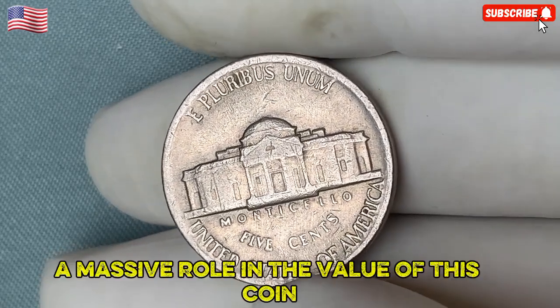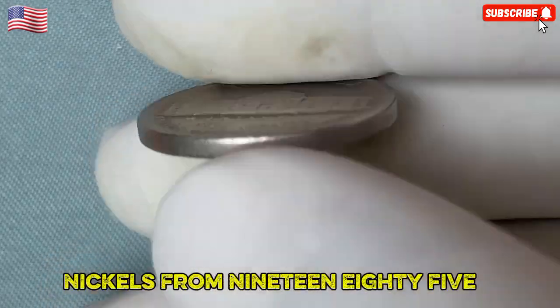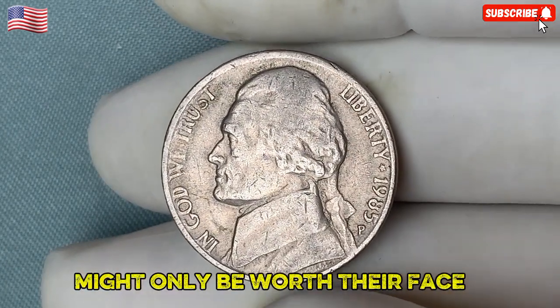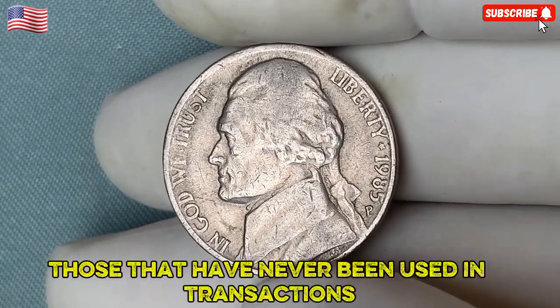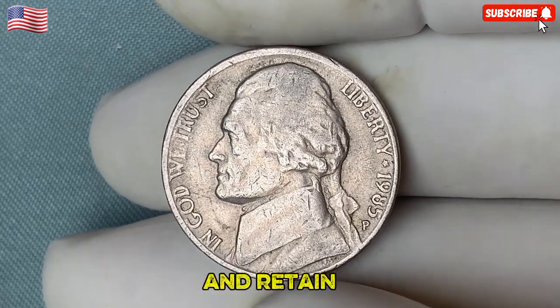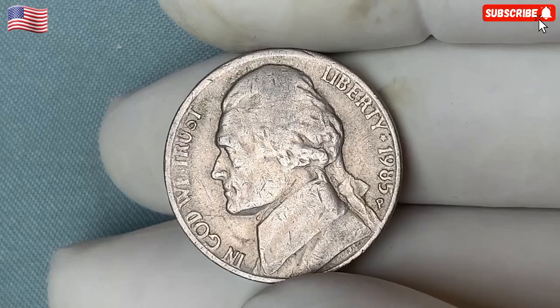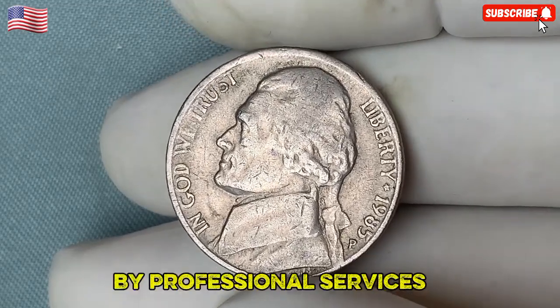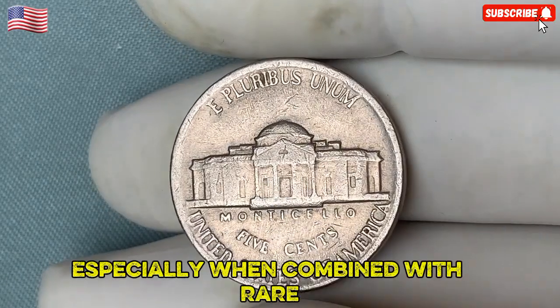Condition also plays a massive role in the value of this coin. While circulated nickels from 1985 might only be worth their face value or a slight premium, uncirculated coins, those that have never been used in transactions and retain their original luster, are in a completely different league. Coins graded as mint state by professional services often fetch a significant premium, especially when combined with rare mint marks or errors.